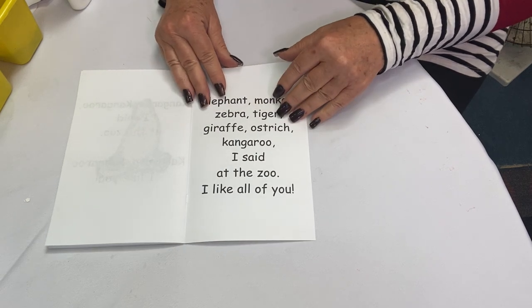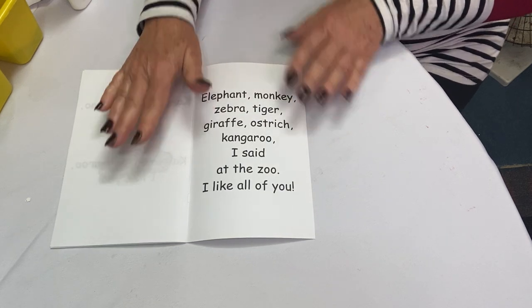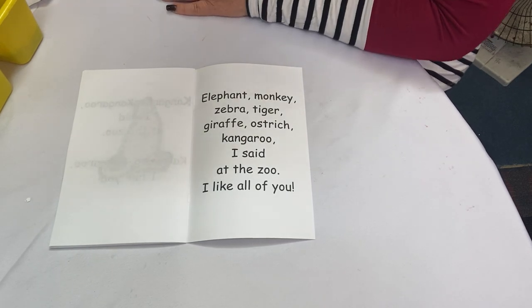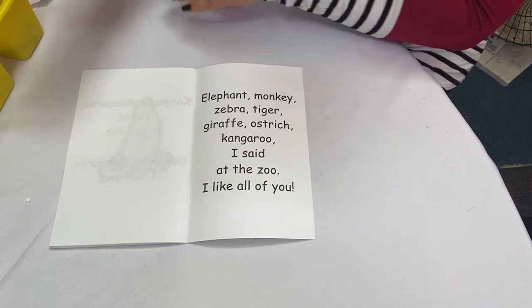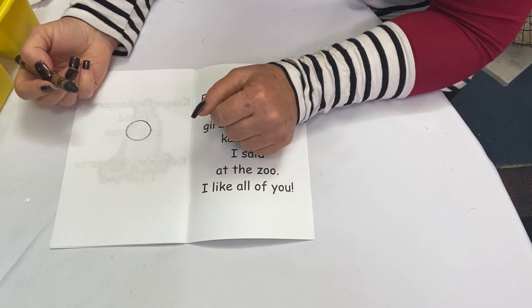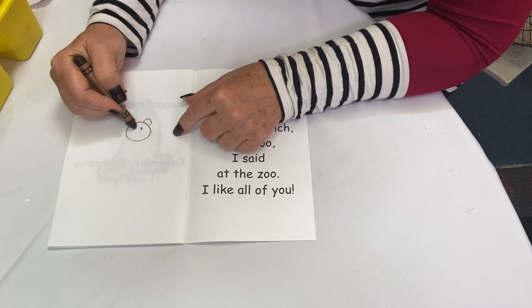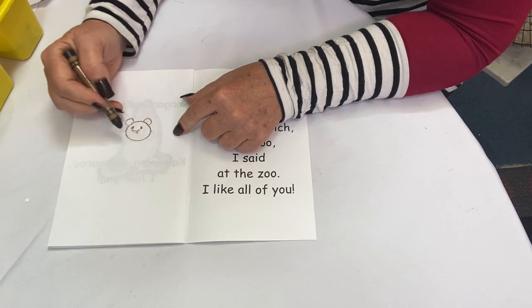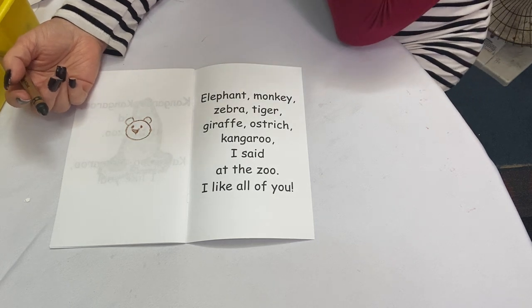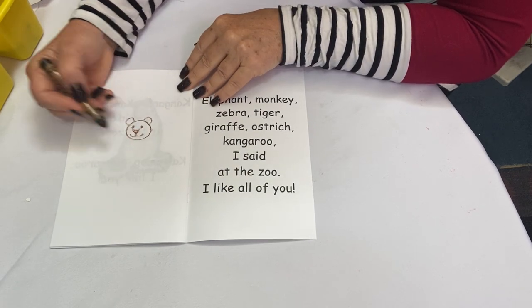Whoa, cool. Now, if you get to this page, I would like you to draw a picture of maybe a favorite animal and put him in the zoo. How about, you know what's an easy one to do? If we make a round circle, that could be a head, and we could make some round circles at the top. We could make two dots and a triangle. Now, can you tell what that's going to be? Could be a bear. Let's do a little mouth for a bear.